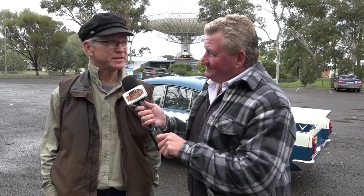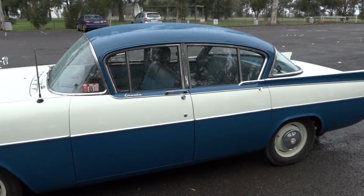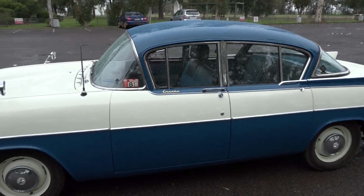Yeah. Now, it's great that, as I said earlier, we met up last time, and you're part of the car club out here as well. You want to give them a plug? Yeah. The Central West Car Club. And it was just coincidence that Brett has got this wonderful 1962 Vauxhall Cresta behind us.